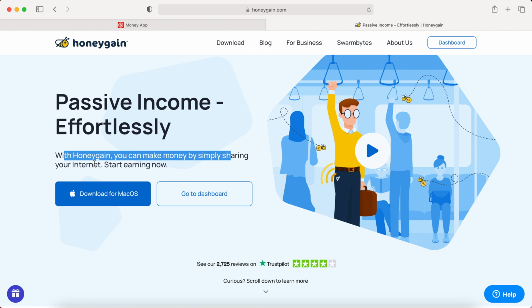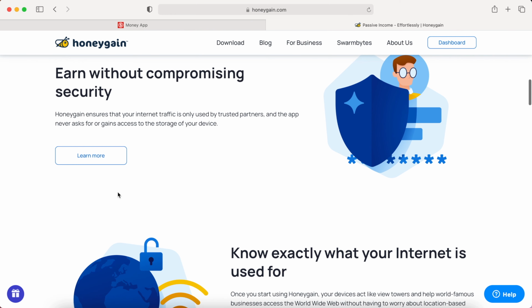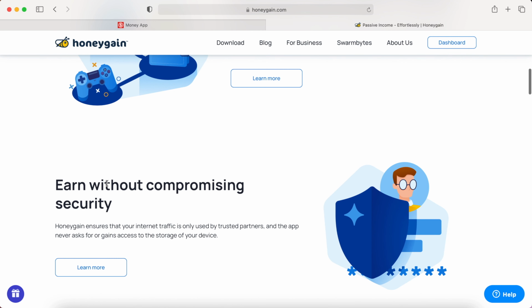Yeah, it's kind of different compared to the previous apps, guys. Here you'll be making money by sharing your internet, and as I said earlier, don't worry, your security is not at risk or anything, guys. Earn without compromising security. Honeygain ensures that your internet traffic is only used by trusted partners, and the app never asks for or gains access to the storage of your device. So they don't use your data whatsoever. They only use your internet traffic, and that's with the people they trust, guys.